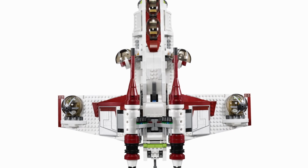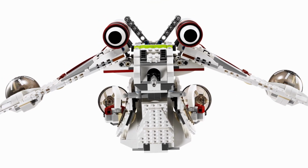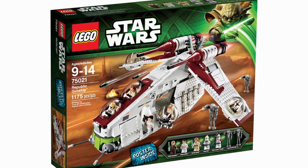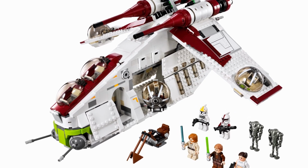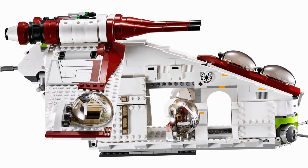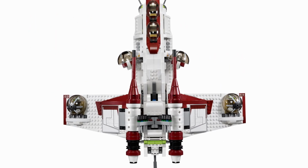You get 2 super battle droids, a Padawan Anakin Skywalker, a young Obi-Wan Kenobi with the little mullet going on. You have Padme Amidala. You have a clone trooper pilot and a clone trooper captain. And this set is a very good set. I was going to put it at number 1, but you guys have to wait to see what number 1 is. But overall, great set. Very good. And let's get right to it.